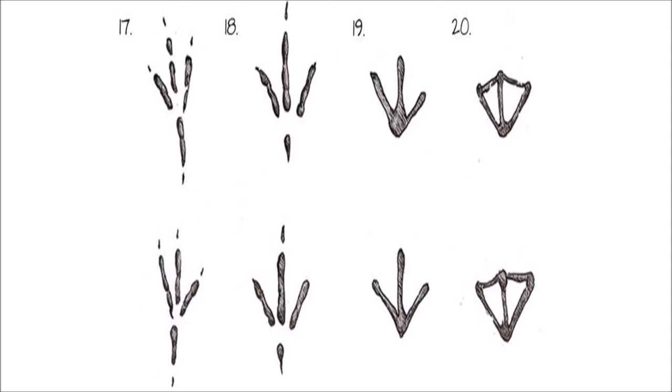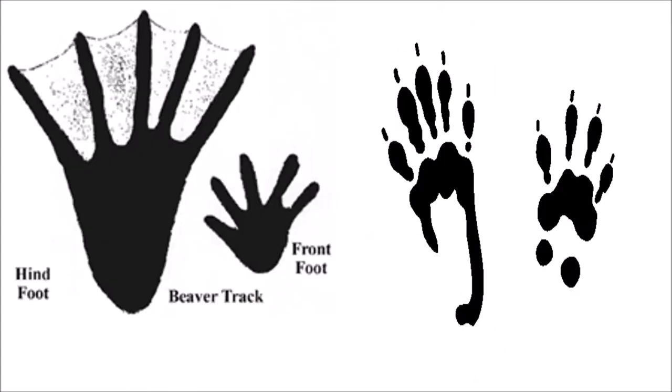Again, just the smallest detail will really help you. And then when we're looking at wildlife tracks, the front foot and the rear foot are sometimes completely different. For example, this on the left is the beaver. So the front foot almost looks like a human hand. And then the rear foot is a webbed foot, because obviously they're designed to swim.